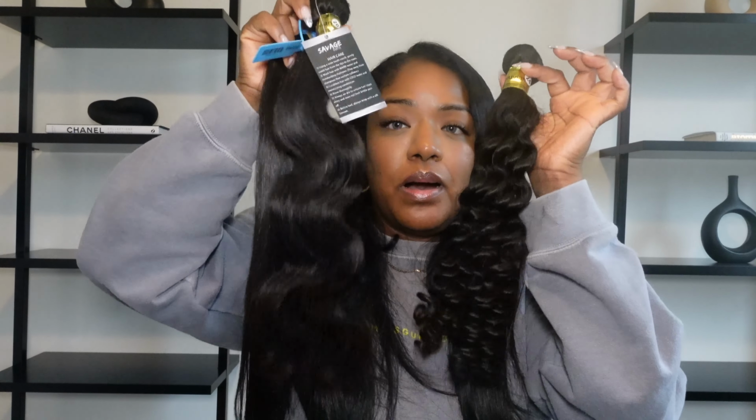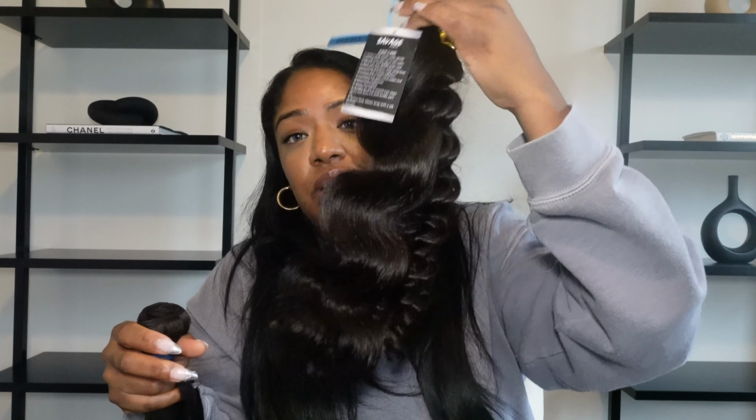But yeah, my suggestion when first starting out: I started with 4 textures, and I wish I would have only started with 2. So if you're first starting out, I suggest starting with 2 textures, maybe a curly and a wavy, and just start with those. Hair is expensive, and when you're first starting out, you don't want to overdo it and get overwhelmed trying to market all 4 textures, because it could be a lot. Trying to sell all 4 textures and then trying to purchase all 4 textures can get expensive.